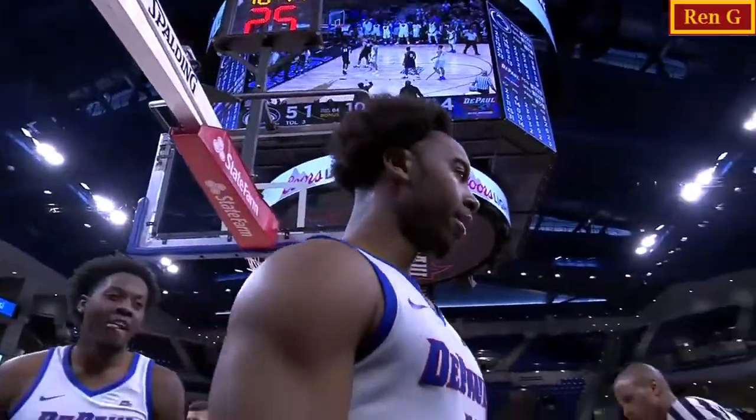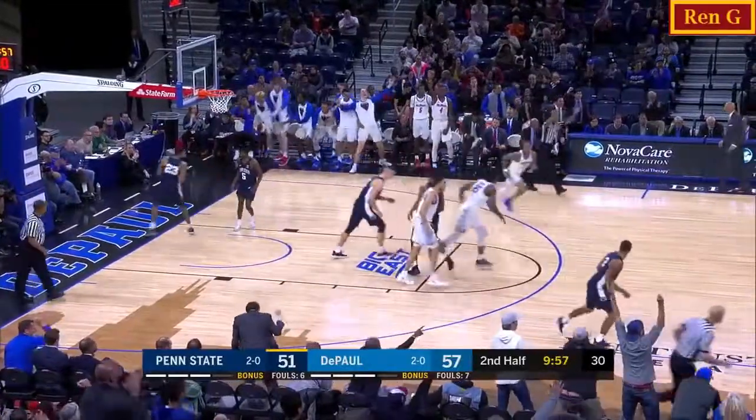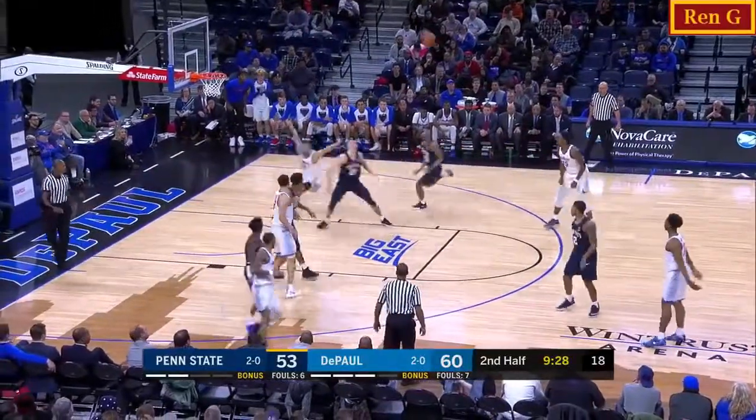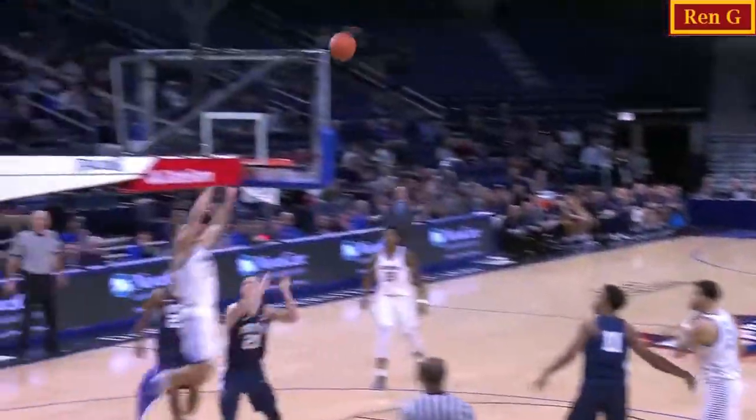This is smart from Eli Kane. Hasn't hit a shot all day. This is hardly a home game against a team like that. Struess with a hand in his face. Knocks it down. Largest lead for DePaul. Lamar Stevens, his first look in quite a while. Oh, hello! Max Struess brings the house down.